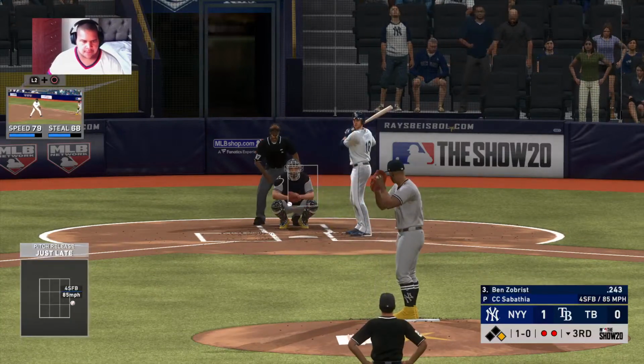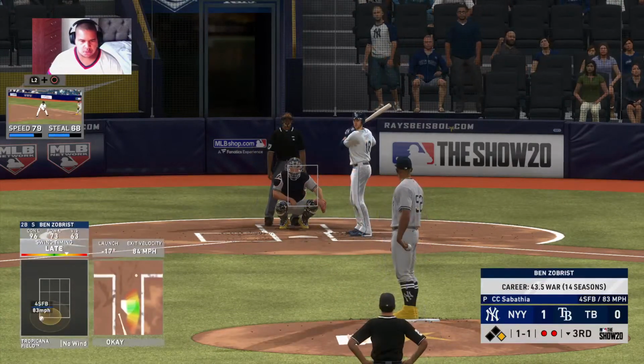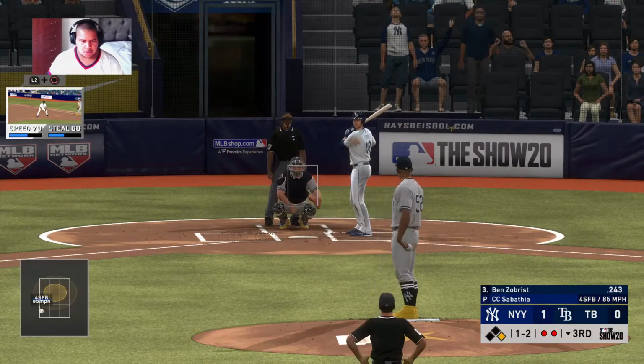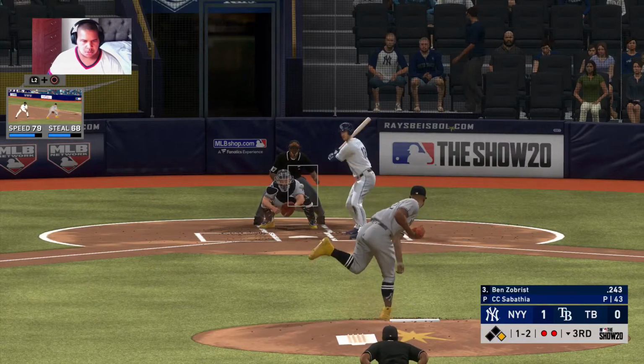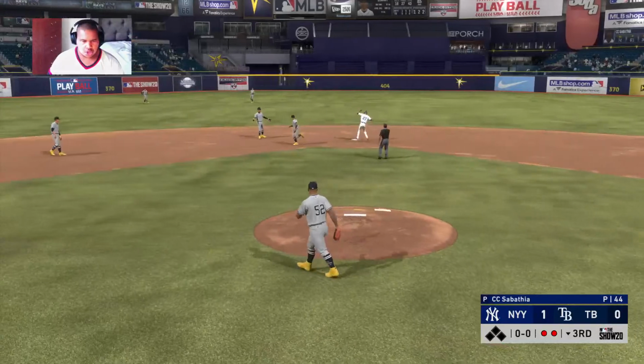Ben Zobrist is in with 2 away as he takes a ball 1-0. Grounded up the first baseline. A ball and 2 strikes now. Hit on the ground to short. He's got it. Throw to second for the force out, and the side is retired.